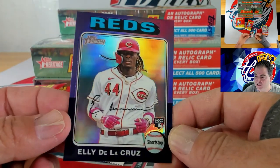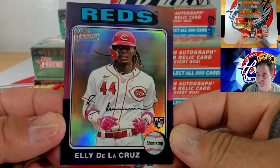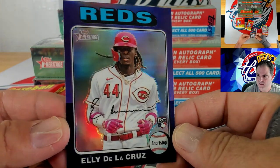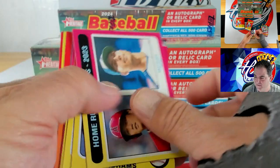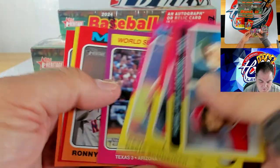Cincinnati with the Ellie. So we hit Evan Carter and Ellie De La Cruz. So two of the three top rookies on the purples. We will absolutely take that one. Plus the Sal Frelick, Henry Davis. We did pretty good on the purple refractors.